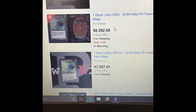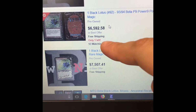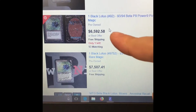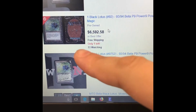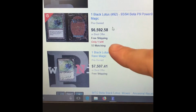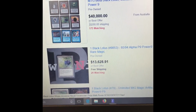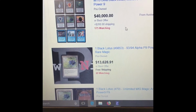This is not a $6,000 card. Whoever bought, look at it, it says one left. That means people got ripped off thinking that it's a $6,000 card. This price is similar to a brand new, mint condition card fresh out of the pack. He's asking for a highly damaged card for the price of a brand new card. That is a ripoff. Do not buy from these guys, this guy, ever. And like 40 grand for an entire collection of Beta? No. I'm sorry. No.